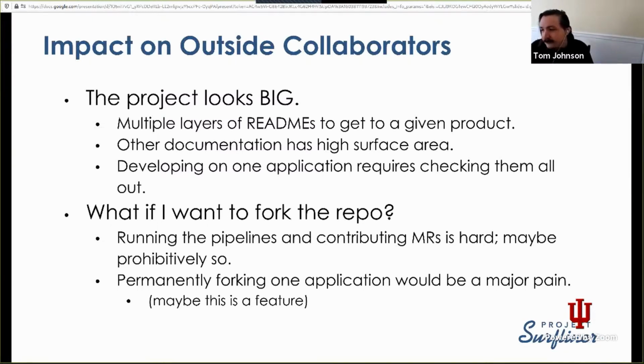Documentation in general has a high surface area. And perhaps most concretely, once you know where to go, developing on one application requires that you check out the whole Git repository. Or it doesn't strictly require that, but the kinds of solutions that would lead you to not having to do that are not the kinds of solutions that we want to ask low stakes collaborators to take on. If I want to fork the repo, running the pipelines and contributing MRs is pretty hard.